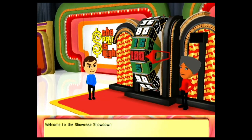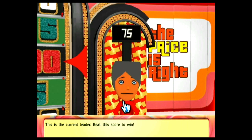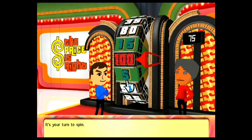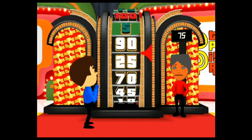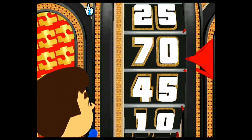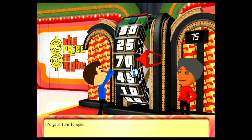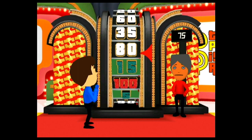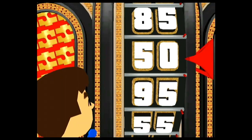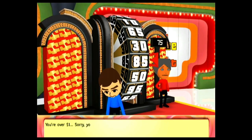Welcome to the Showcase Showdown. You'll spin. Be careful. This is the current leader. Beat his score to win. It's your turn to spin. Your result. It's your turn to spin. 80. You're over a dollar. Sorry, you won't go to the showcase.